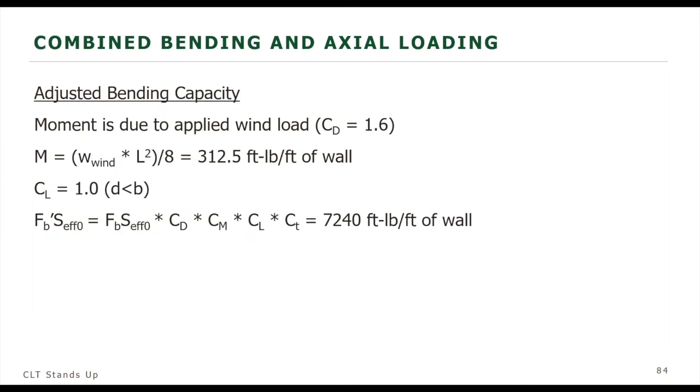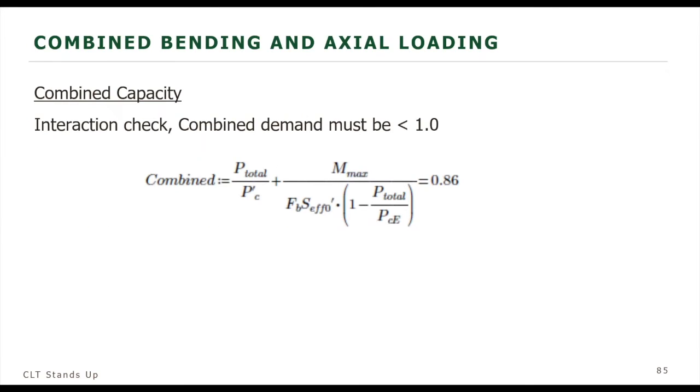C_L is equal to 1 in this instance because our depth is less than our b value. So for our 1 foot wide strip of wall, we have a 4 1/8 thick section. So we are able to set C_L equal to 1, which is our beam stability adjustment factor.